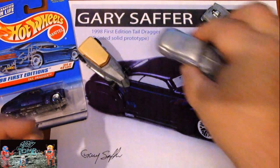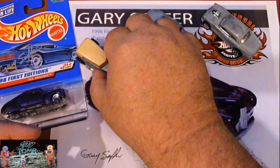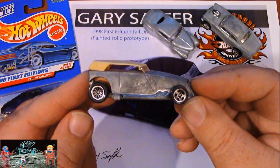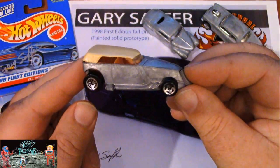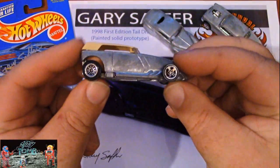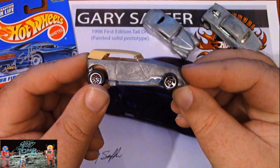That's pretty awesome. And this is one of my favorite Hot Wheel cars, the Phaeton. This is really, really nice. I like this. Really cool car. So I'm really happy to have these in my collection.